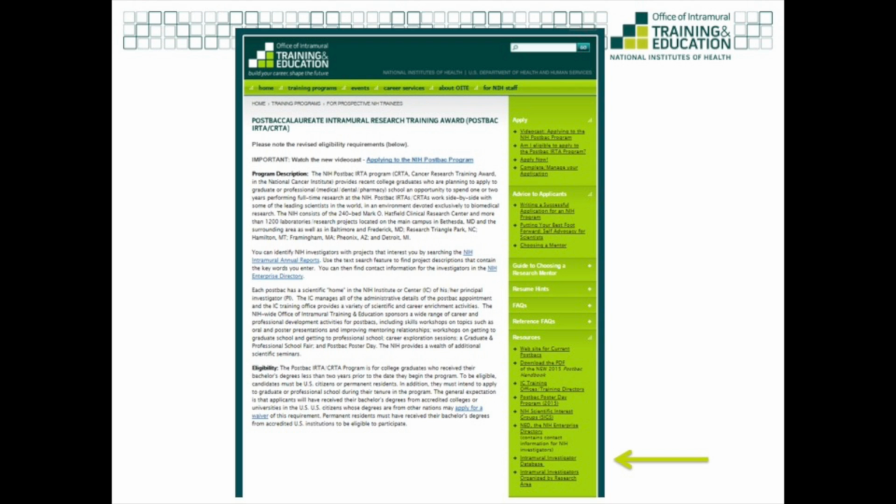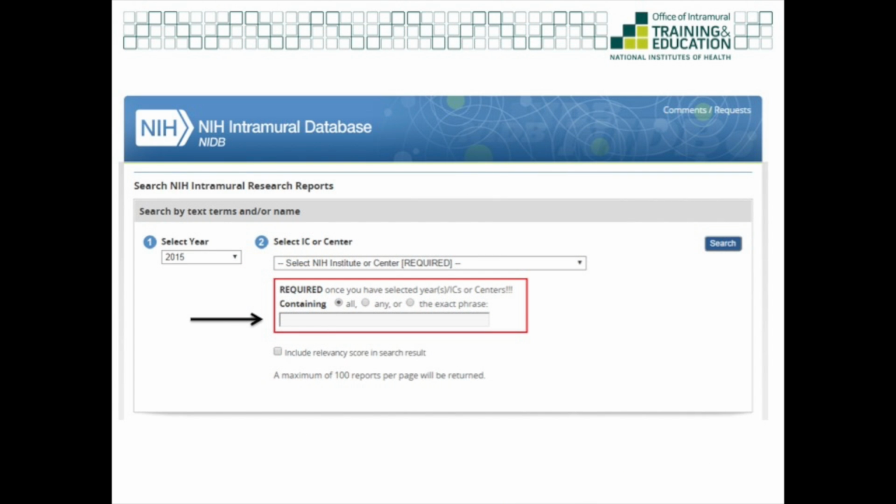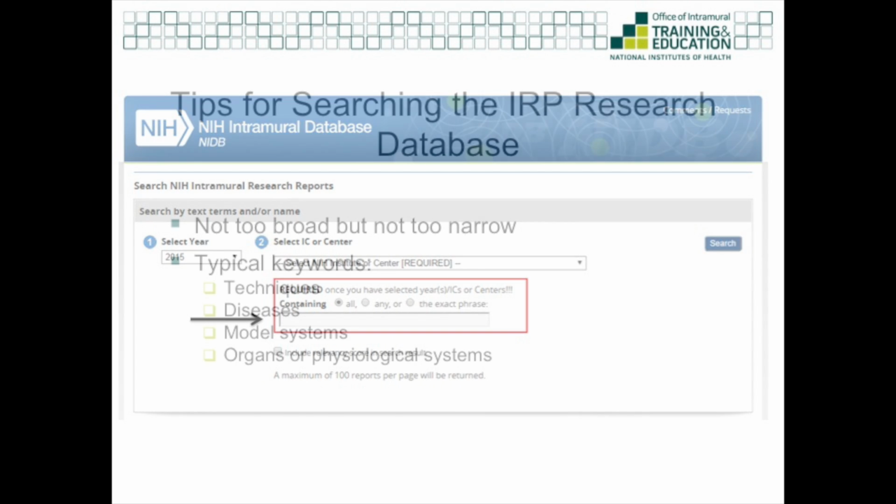To actually find potential research mentors, if you want to search the annual reports, you'll click at the bottom where I marked it by the arrow. You're going to get to a box that allows you to choose the year, and you're going to pick the latest year, and then it will allow you to put some words in to search. You can search in a variety of ways, but I'm mostly going to go over searching by keyword.